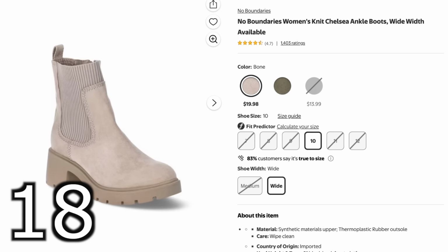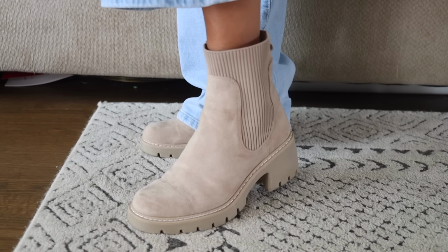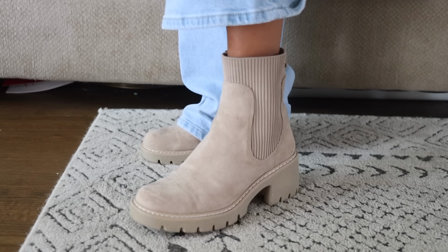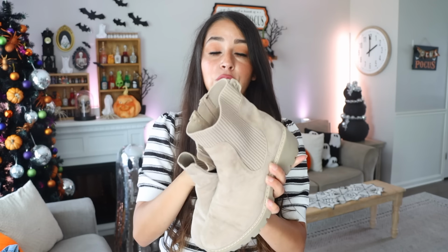The boots I'm wearing with this are the Chelsea boots by Walmart. They retail right now for $19.98. I swear I paid like $15 for these. I've owned them for 3 years now. These are so popular. They go viral every single year. They get sold out online, but then they come back in stock. You can find them inside of the store. These boots are so nice. Like I said, I've owned these for 3 years and I wear these the most out of all the boots that I own.